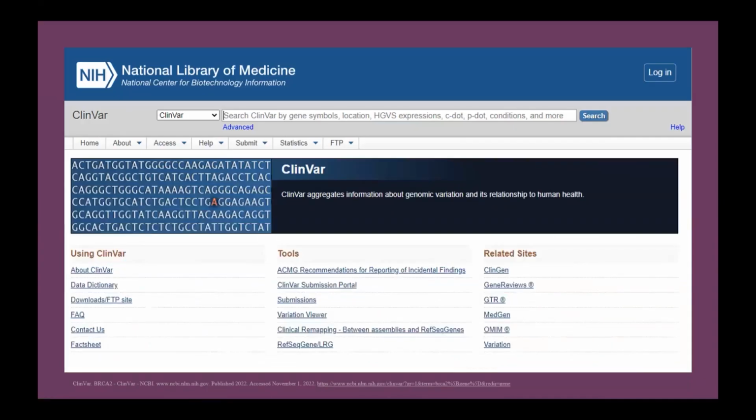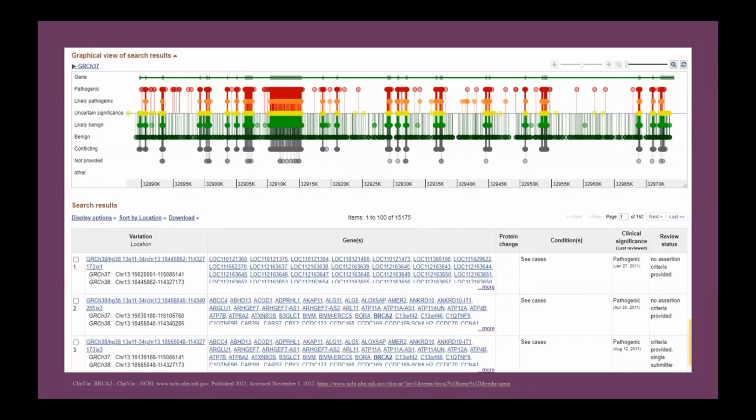Next, we have ClinVar. Let's use another example. Let's look up BRCA2, and as we talked about in the beginning, BRCA is a mutation that can be associated with breast cancer. So again, it'll give you another lollipop type graph. It'll show you if the mutation is pathogenic, if we don't really know, if it's benign. And it'll also give you more information on the bottom here if you know specifically what gene within BRCA2 that you're looking for.